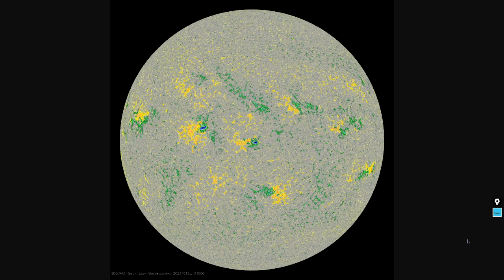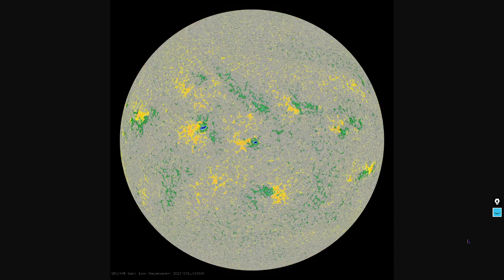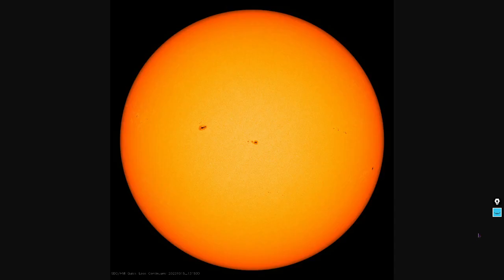Likelihood of flares, large flares, not all that high. I would say the most likely place to see a large flare would be right here on the western limb and up here in the northeast. So quite low levels of solar activity here in the past 24 hours.